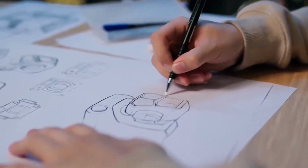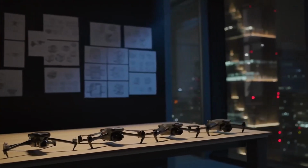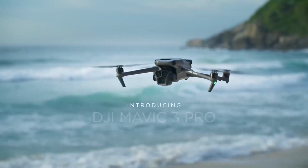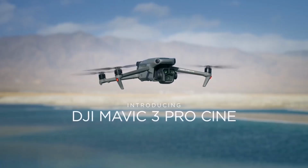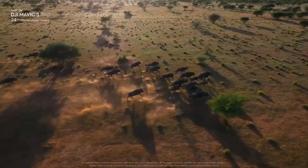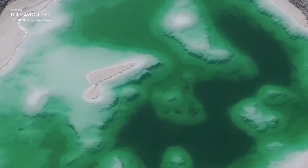The DJI Mavic 3 Pro is one of the great launches from the company. Its triple camera setup featuring a 70mm medium telephoto lens and another 166mm telephoto lens with 28x optical zoom makes it one of the most complete professional drones on the market. The Mavic 3 Pro is a professional and very versatile drone. The triple camera is nothing short of amazing.